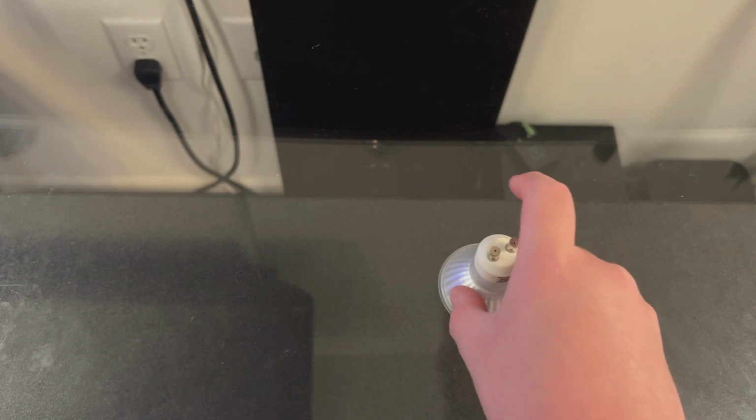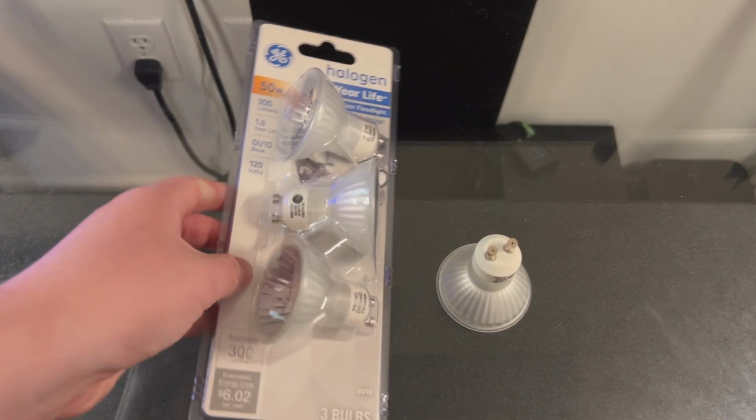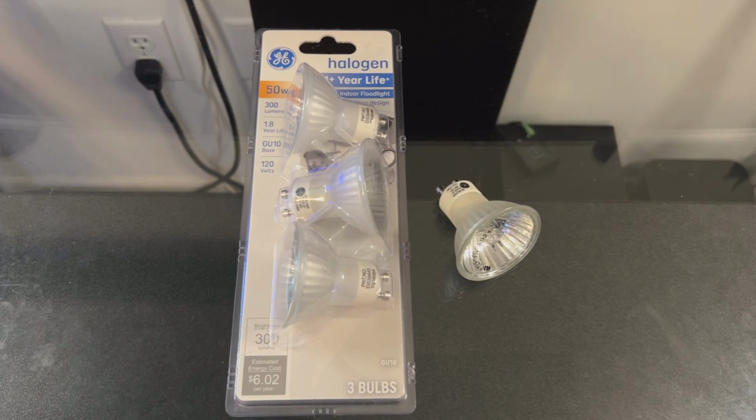Well, let's go ahead and get the packaging for these bulbs back in place here. I'll just bring over this one package and set the bulb to the side. And there you have it, the GE 50-watt MR16 GU10-based halogen bulbs with the split reflector feature.